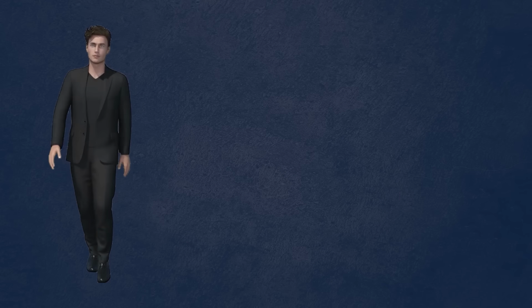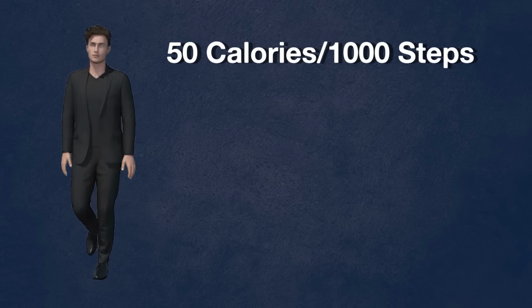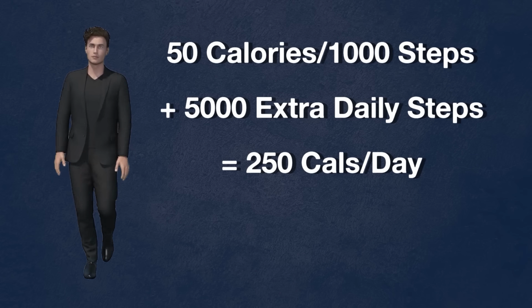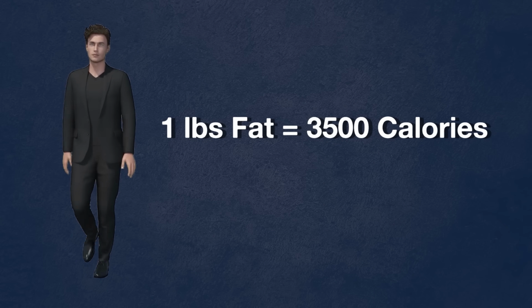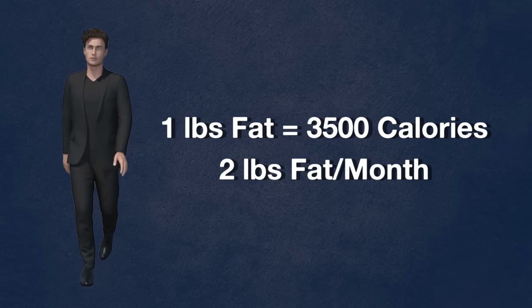So how many calories does walking burn? Well, a lot of different factors come into play, but just as one basic example, if you took, say, a 180-pound male who burns around 50 calories per 1,000 steps at a moderate pace, and they increased their daily step count by 5,000, which is not a huge amount, pretty simple to do in most cases, that's 250 extra calories burned per day, which translates to 1,750 calories per week, or roughly 7,500 calories per month. And since 1 pound of fat contains roughly 3,500 calories, that would equal out to just over 2 pounds of extra fat loss per month, which is not insignificant at all, especially when you add it up over the course of several months.